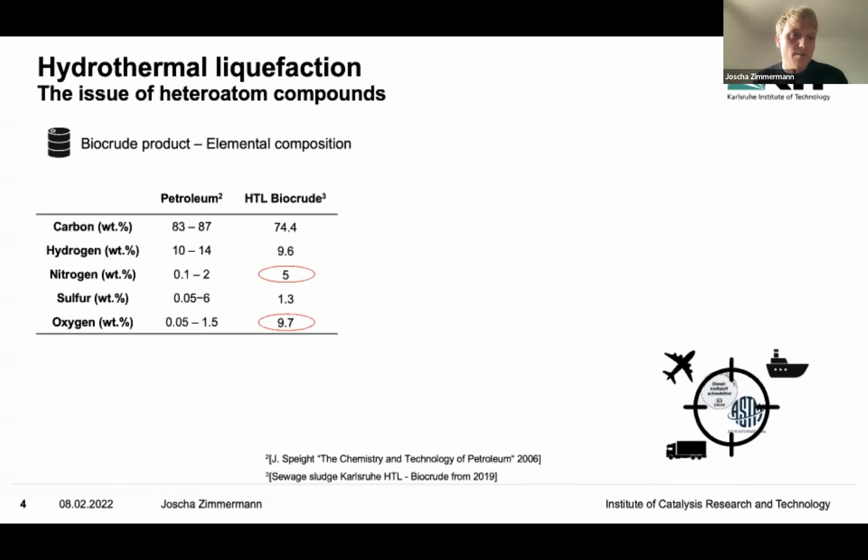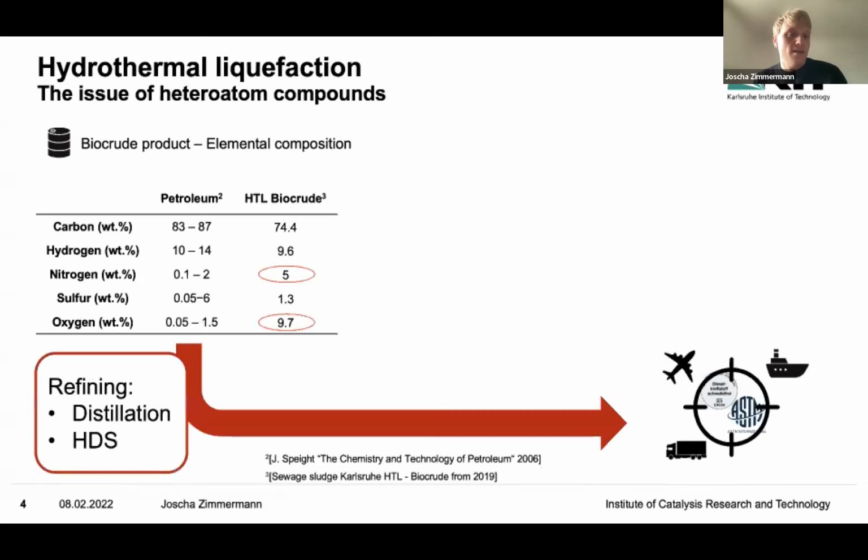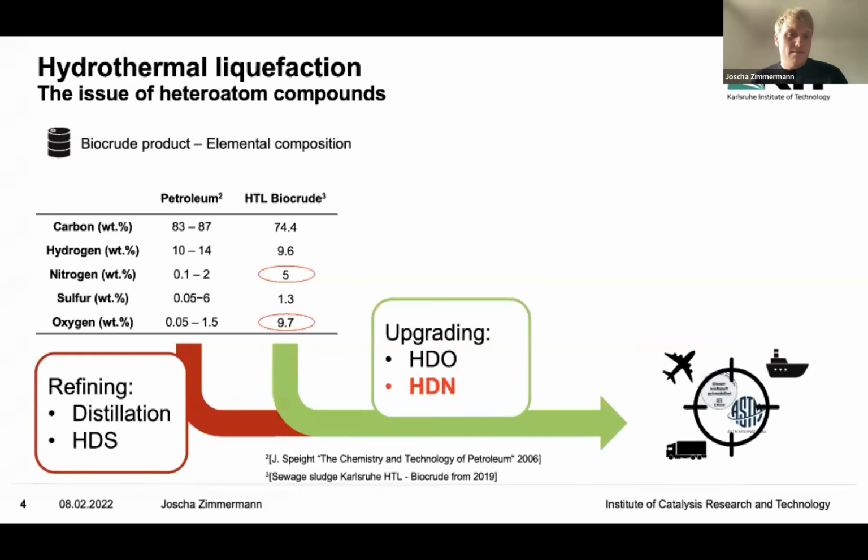And even with the petroleum, the conversion route would be, we go for distillation, hydrodesulfurization to upgrade the oil and refine it, and then get a fuel out of it. With biocrude it is a little bit different. We need first to denitrogenate and deoxygenate the oil. Oxygenation is not the big issue here.